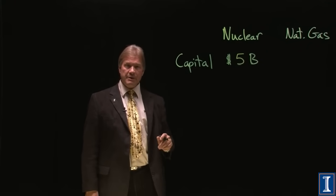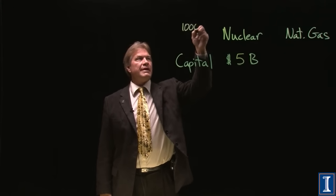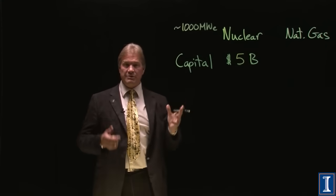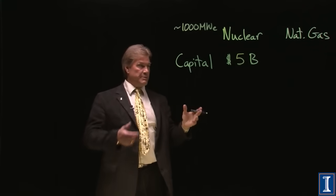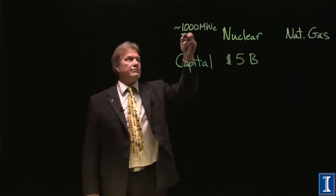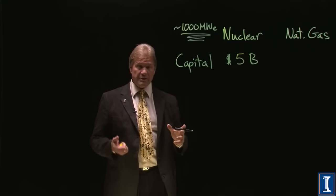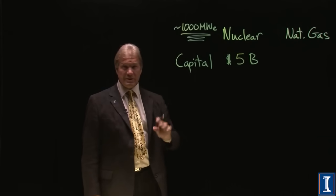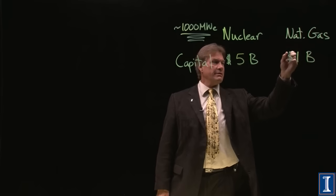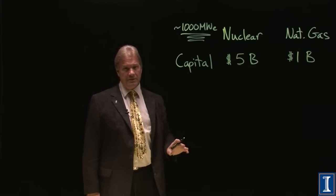And a natural gas power plant of the same size, and by the way, I'm talking about 1,000 megawatt electric, or at least approximately. This is the size of the nuclear reactors we have today. If someone comes up with cheaper modular ones, fantastic, but this is generally your large size power plant. A natural gas power plant of that same size, much less capital cost. Maybe $1 billion. They're not free, all right? That's still the number with 9 zeros, right?